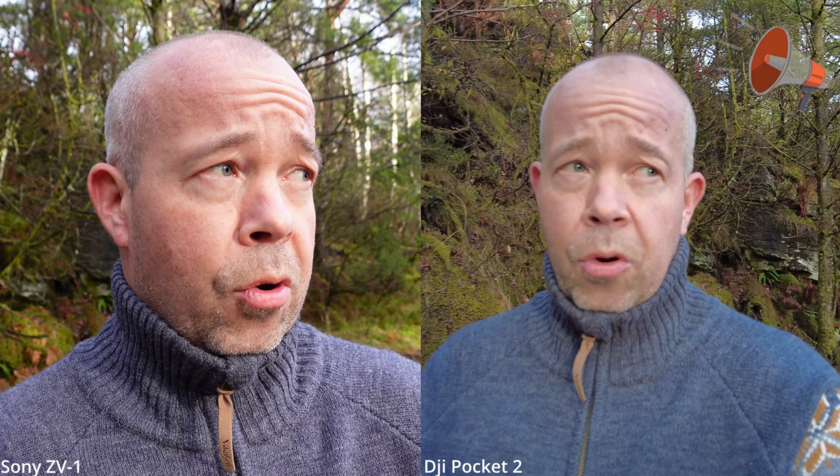But the Pocket 2 beats the Sony ZV-1, especially on stabilization. In the image quality I think that the Sony ZV-1 is much better. But these are two excellent cameras. I'm shooting in normal color profile on both cameras.